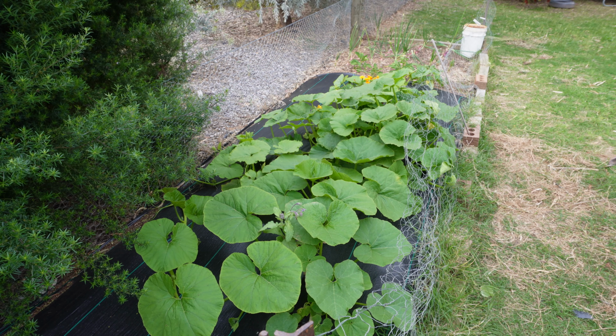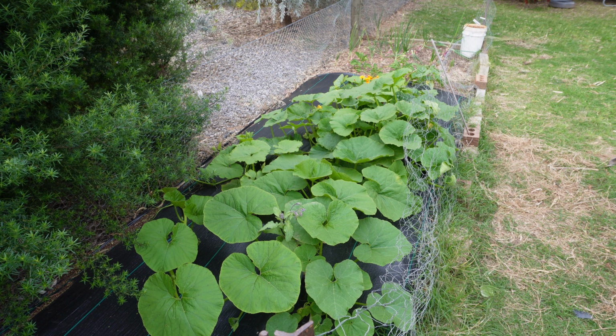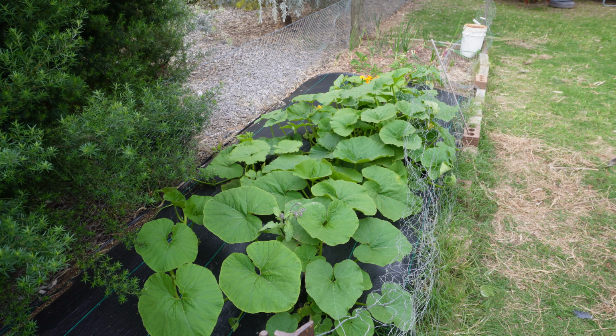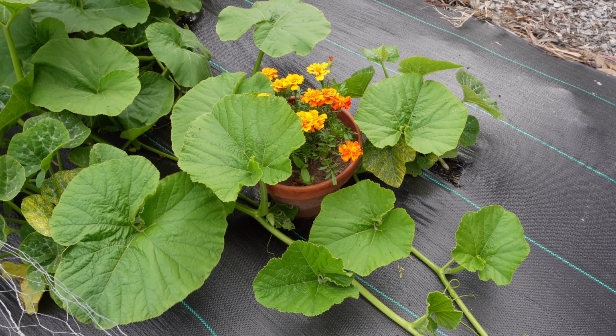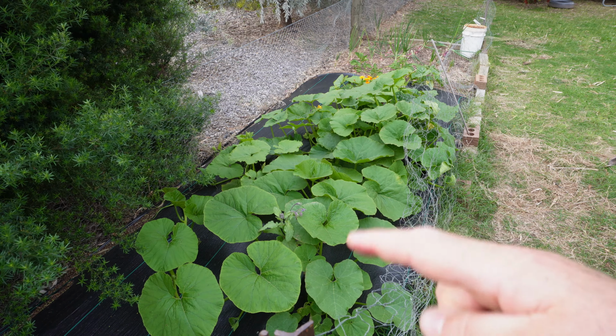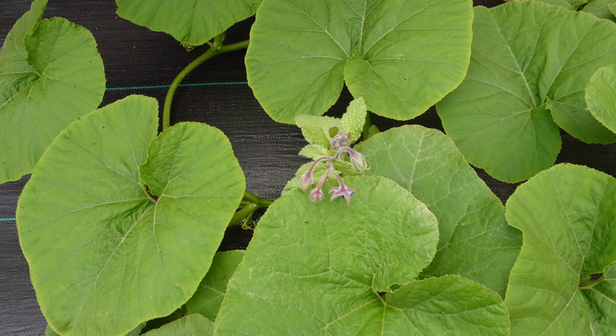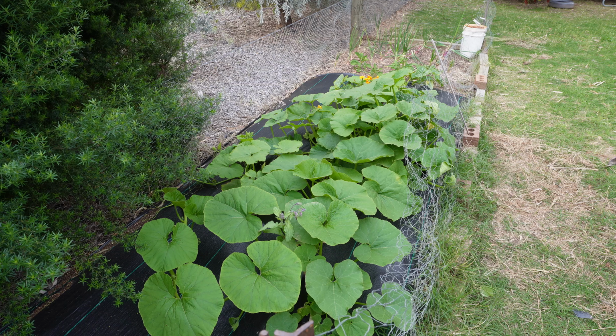So this is one of my pumpkin garden beds. I've got a couple of varieties of pumpkins in here. I've got Kent, which are an Australian pumpkin, and I think I've got Queensland Blue as well, also in the garden bed here. And you might be able to make out down the end there, around there somewhere, I've got marigolds for the pollinators. And just in the foreground here, about here, I've got borage as well.